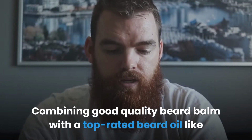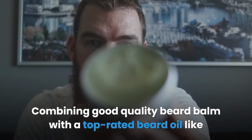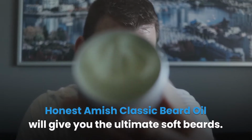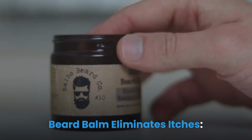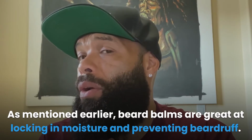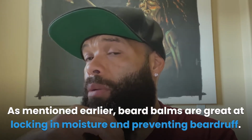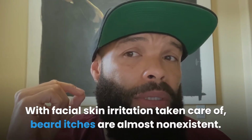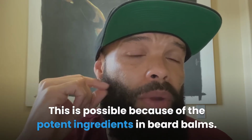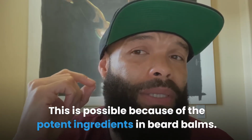Combining good quality beard balm with a top-rated beard oil like the Honest Amish Classic Beard Oil will give you the ultimate soft beards. Beard balm eliminates itches. As mentioned earlier, beard balms are great at locking in moisture and preventing beard rough. With facial skin irritation taken care of, beard itches are almost non-existent. This is possible because of the potent ingredients in beard balms.